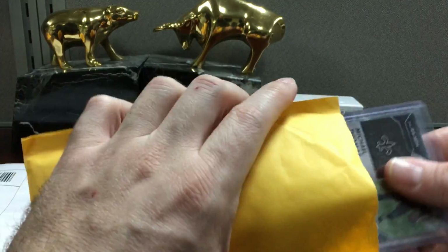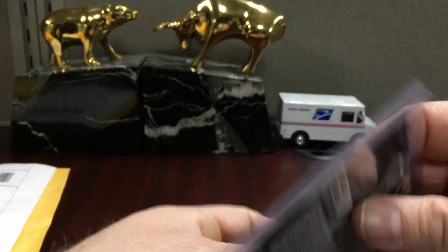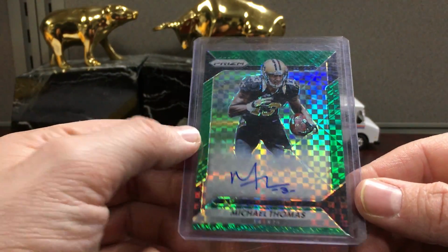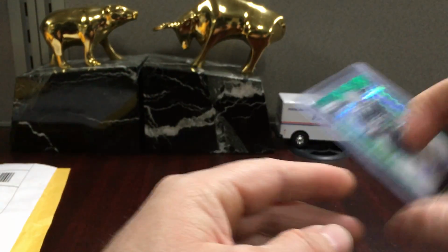And there's another card in here. It's a Michael Thomas. I think they call this Green Power X Fractor or something. I always think of X Fractor when I see these little squares. But it is a cool Thomas. Definitely a slab can. Out of 49. It's neat.